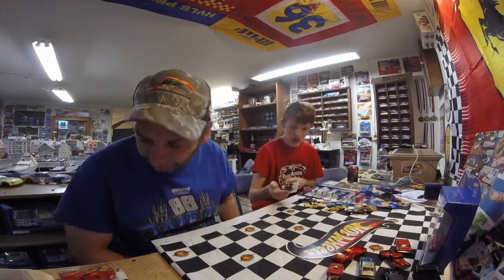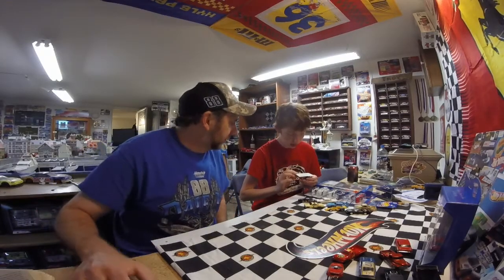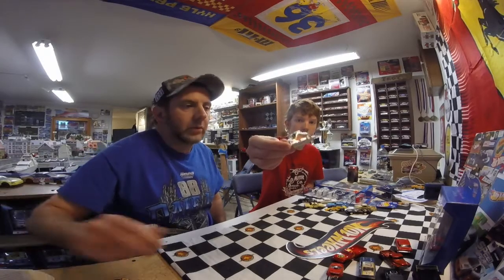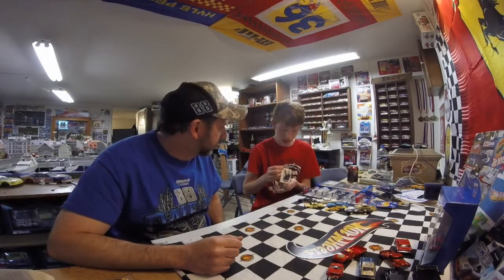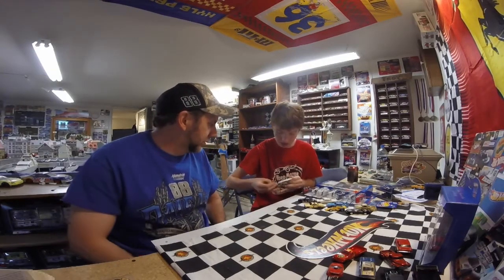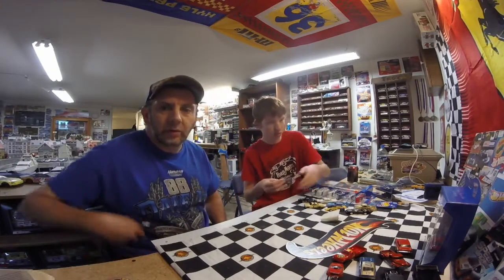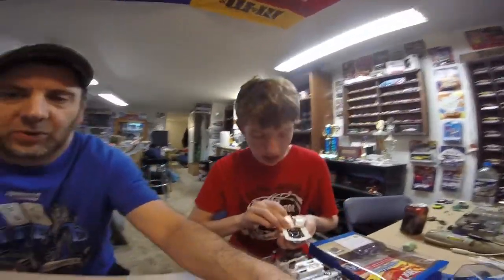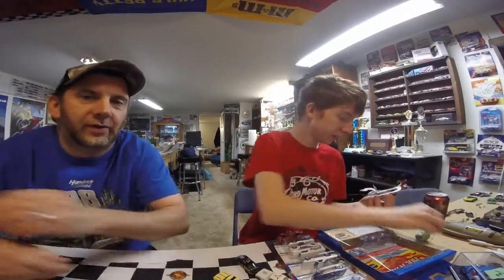I'm gonna start with this one. I'm not sure what it is. All it's got on the back of it is a number, but it is a really cool Ford coupe. I think it's a '32 Ford, yes, '32 coupe. And I've been wanting to get this out of the package for a while because it looks like it is really cool, detail-wise. And I would like to know what it is.